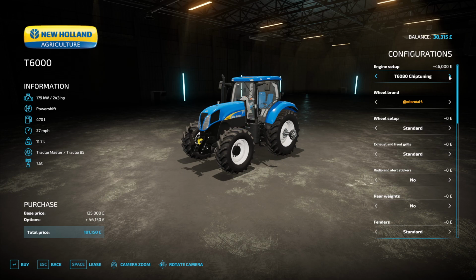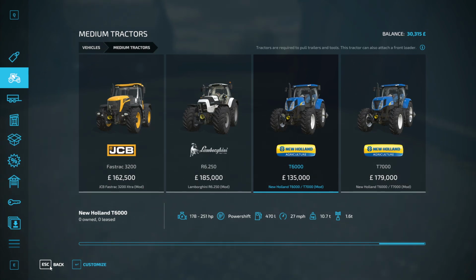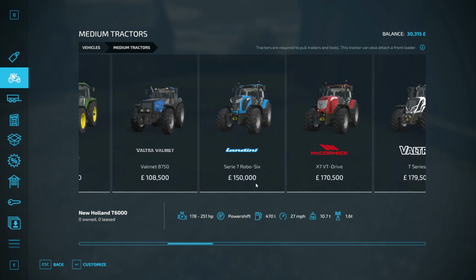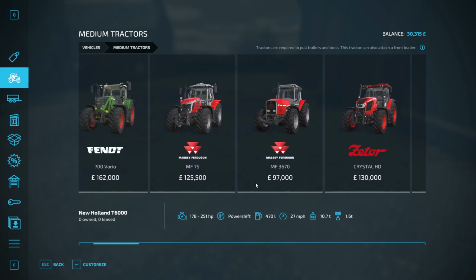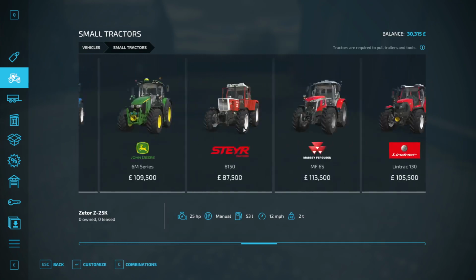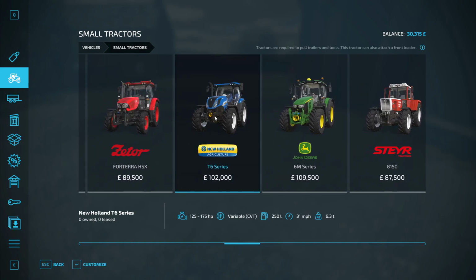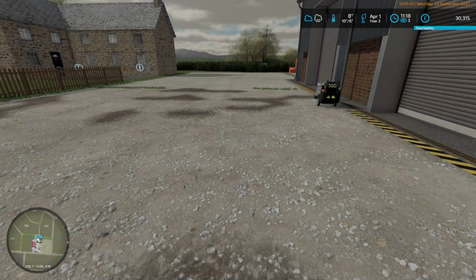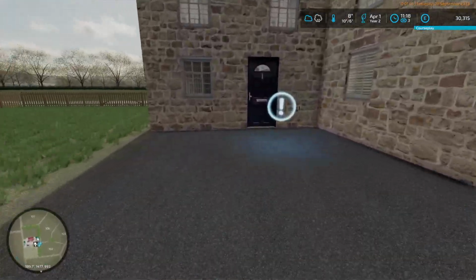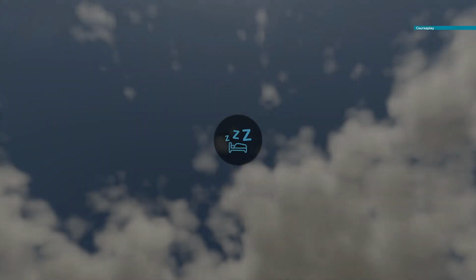So 6080 with chip tuning 243. That I might like more than I like the T6. Where is the T6? Hello T6, you small. T6 is a small tractor, so it's 30,000 more than the T6, but bigger horsepower range. Interesting. Anyway, let's go to April 2. Let's see what happens.